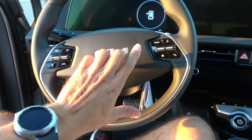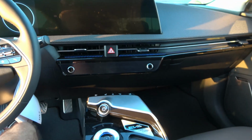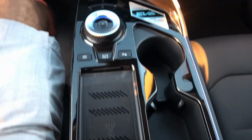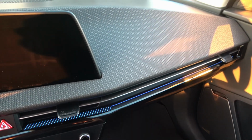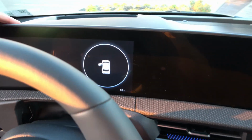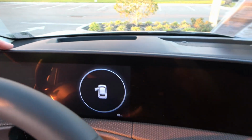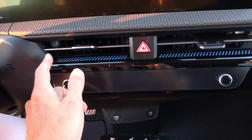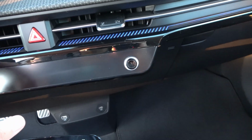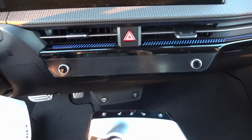A bunch of buttons on the steering wheel. We're going to check it out in just a second. But I like this command center right here. Check this out. Love this trim. I don't know what they call it, kind of like diamond trim, and that trim continues also on the dashboard right here. You can see this huge, kind of curved screen, a big head-up display right there, and this ambient lighting that you can see right underneath here.